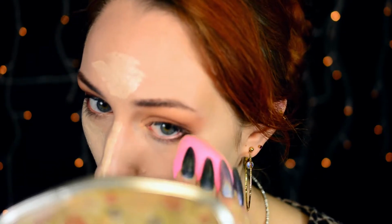I do gotta say that a beauty blender, I feel, just works quicker than brushes do. But I don't know, my preference just seems to switch every few weeks.